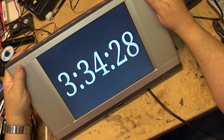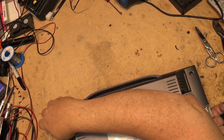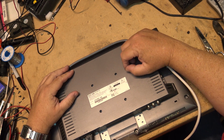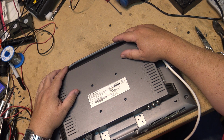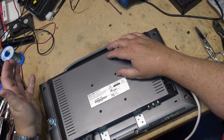So if you got one of these little, I don't even know what brand this thing is. I don't think there's a name on it. It's a JC133V11. Whoever made this, it has no name on it. Made in China though. So I have no idea who this is, because there was no brand on it.